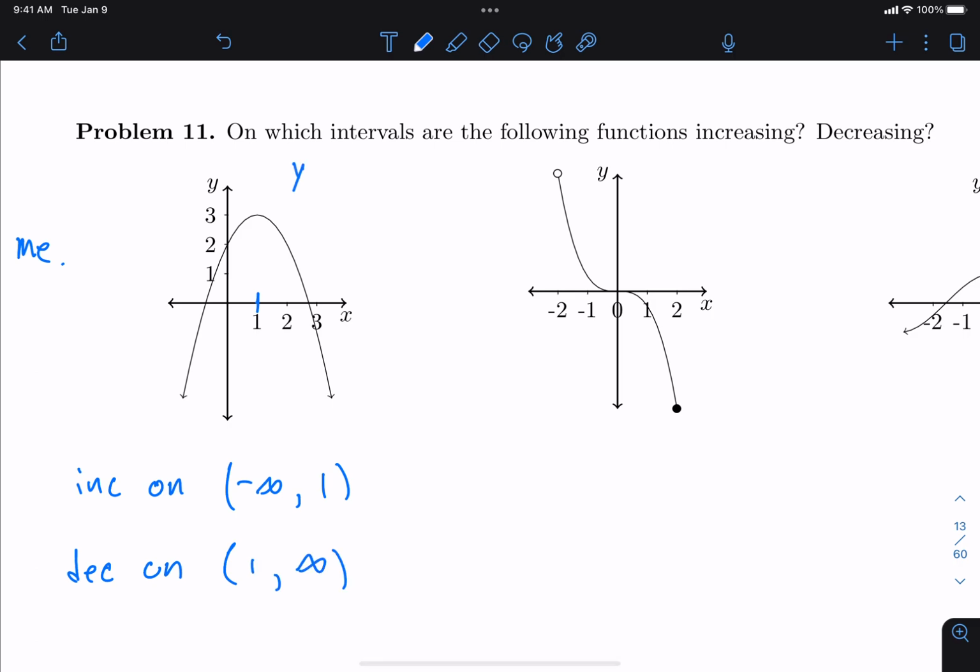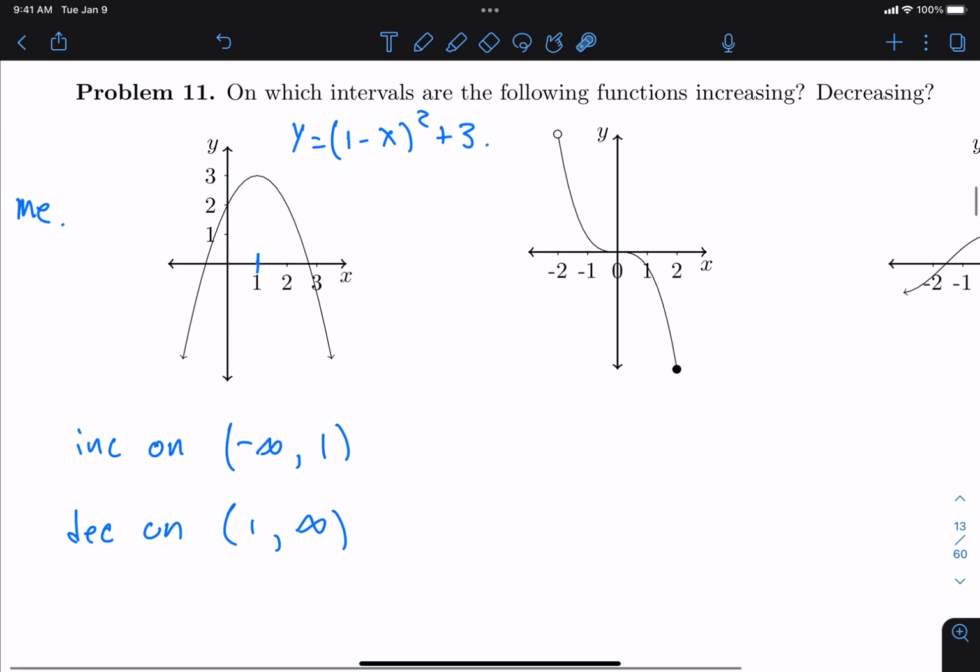If this is something like y equals 1 minus x quantity squared plus 3, something like that. Okay. All right, quick question. Why did I not include 1 on these intervals? Was that what you were going to ask?